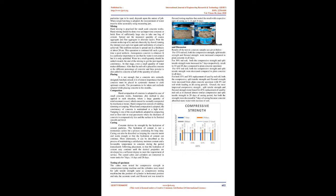Hand mixing is practiced for small-scale concrete works. Hand mixing should be done over an impervious concrete or brick floor of sufficiently large size to take 1 bag of cement. Spread out the measured quantity of coarse aggregate and fine aggregate in alternate layers. Pour the cement on the top of it, and mix them dry by shovel, turning the mixture over and over again until uniformity of color is achieved.